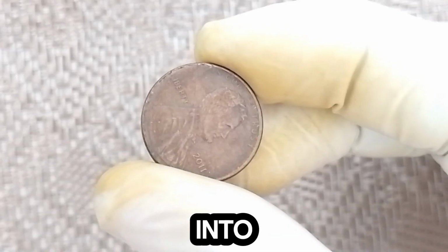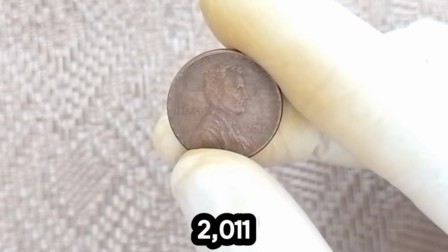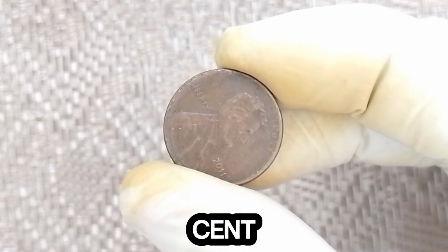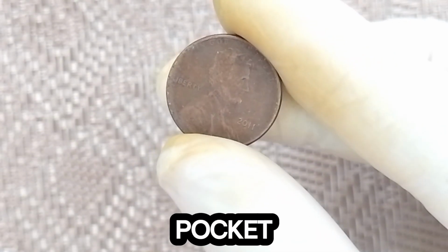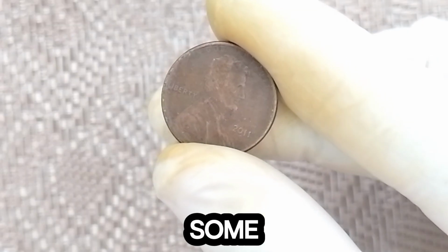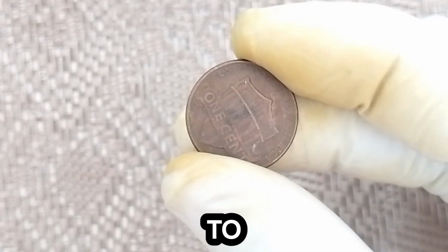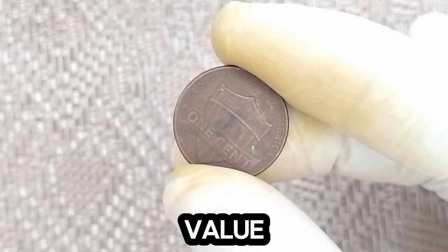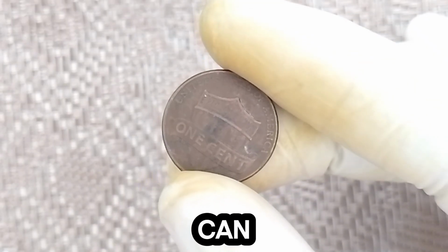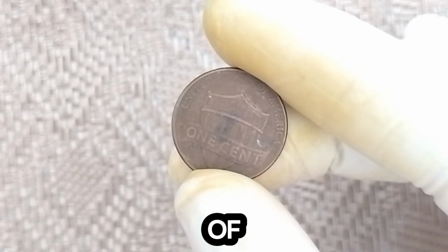Today, we're diving into the fascinating world of modern American coinage, the 2011 United States Liberty 1 cent coin. At first glance, it might look like just another penny in your pocket. But believe me, some of these coins are hiding secrets worth a fortune, so make sure to stay with us till the end, because we'll uncover the history, the value, and even rare errors that can make a simple 2011 penny worth hundreds or even thousands of dollars.